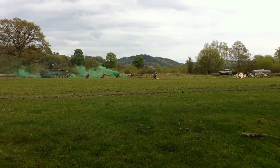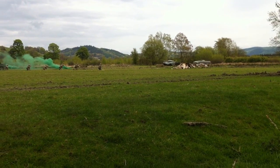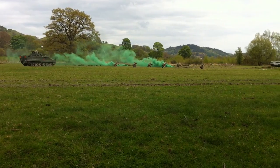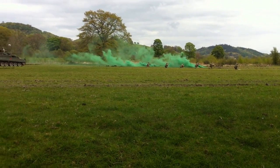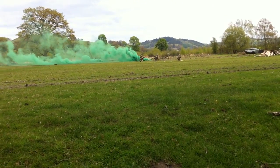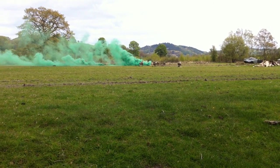Once the Warriors close to the enemy, the infantry section will dismount as close as possible to the position in order to achieve maximum stopping power. Provide fire support to the men on the ground.